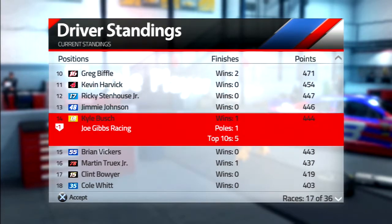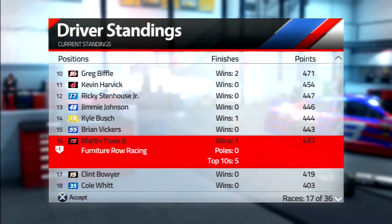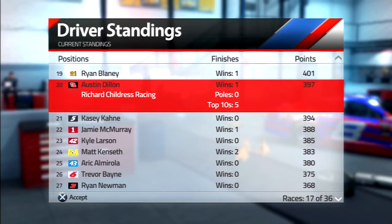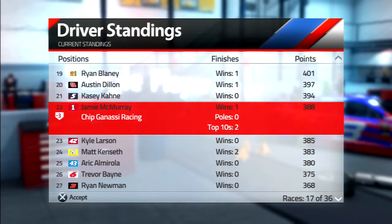Then we have Kyle Busch in 12th for Joe Gibbs Racing with 1 win, 1 pole, and 5 top 10s. Martin Truex Jr. in 13th for Furniture Row Racing with 1 win, 0 poles, and 5 top 10s. And Ryan Blaney for Wood Brothers Racing in 14th with 1 win and 5 top 10s. 15th will be Austin Dillon of Richard Childress Racing with his win at Pocono and 5 top 10s. And rounding out the challengers will be Jamie McMurray for Chip Ganassi Racing with 2 top 10s and 1 win.